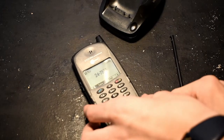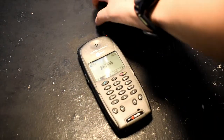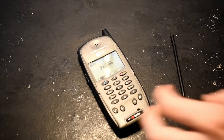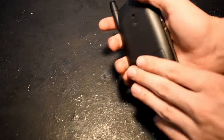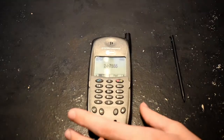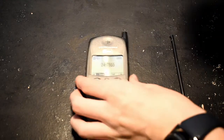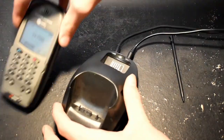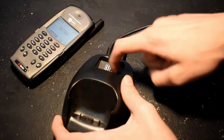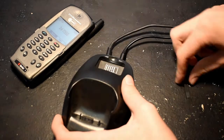And it'll start charging. Now, of course, I don't plan on taking this anywhere with me, so I'm just going to leave it with the dock. And it has a really long battery life, I'm pretty sure, even though this battery is insanely old. And speaking of the dock, not only can you charge the phone right there, but you can charge a second battery in the back here.